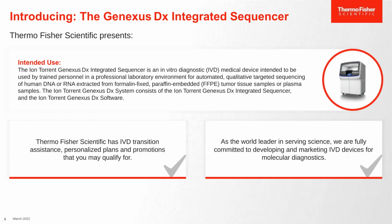As part of this introduction, we really have a whole suite of tools to help you with the transition, from assistance creating a personalized plan, to promotions that you may be able to qualify for. And we're really committed to helping you, and we are going to build and market IVD devices for the coming years.